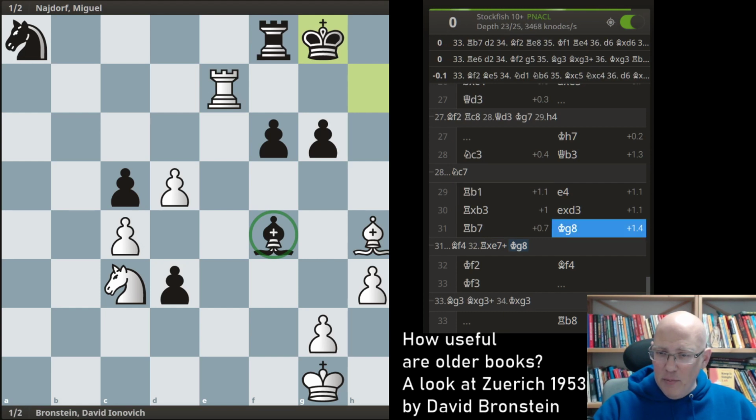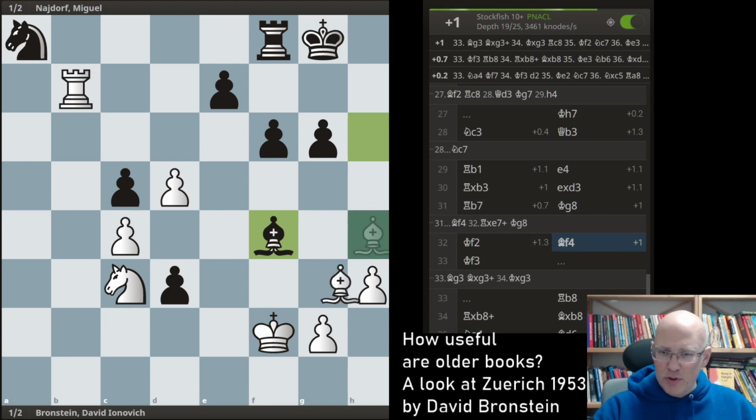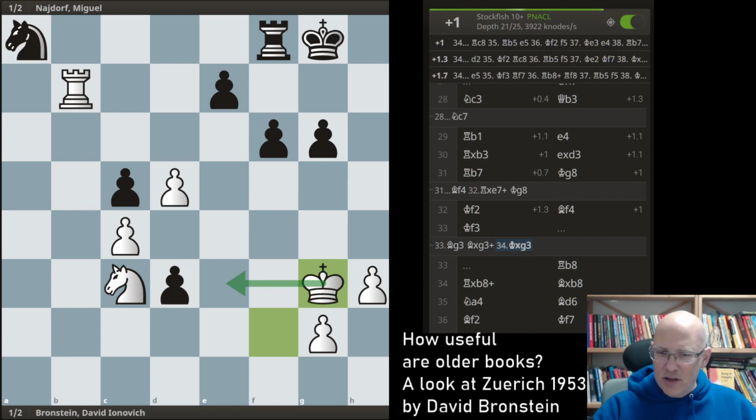If you look at the game after king g8, we had this, and now bishop g3 is, as pointed out by Bronstein, probably a winner. This position is just so terrible. White is just getting closer to the pawn and has knight b5. This is just awful, really awful.